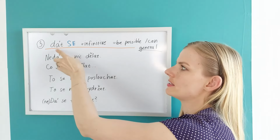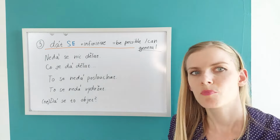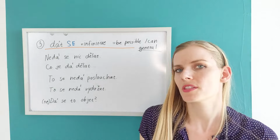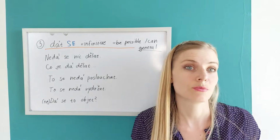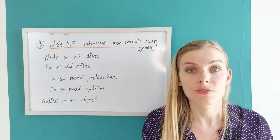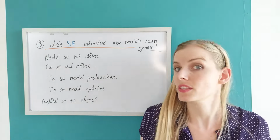Now let's take a look at dát se plus infinitive, where dát se doesn't mean to give, but it works like some kind of modal verb to inform you whether something is possible or not. You can say, nedá se nic dělat. This is a sentence that we use a lot when there is nothing that can be done. You know, oh well, what can you do? Literally, this means nothing can be done or what can you do?